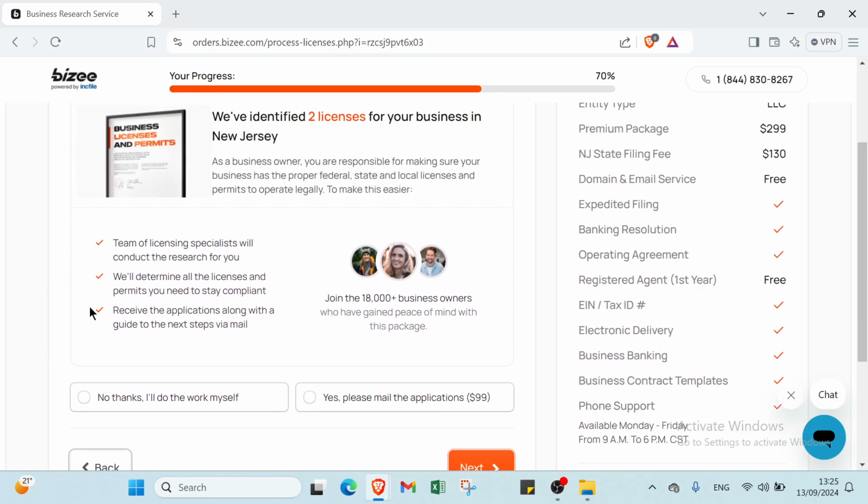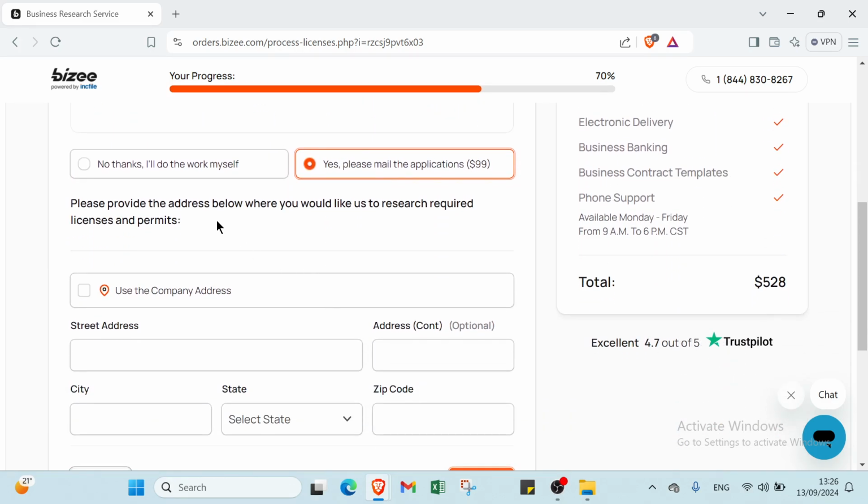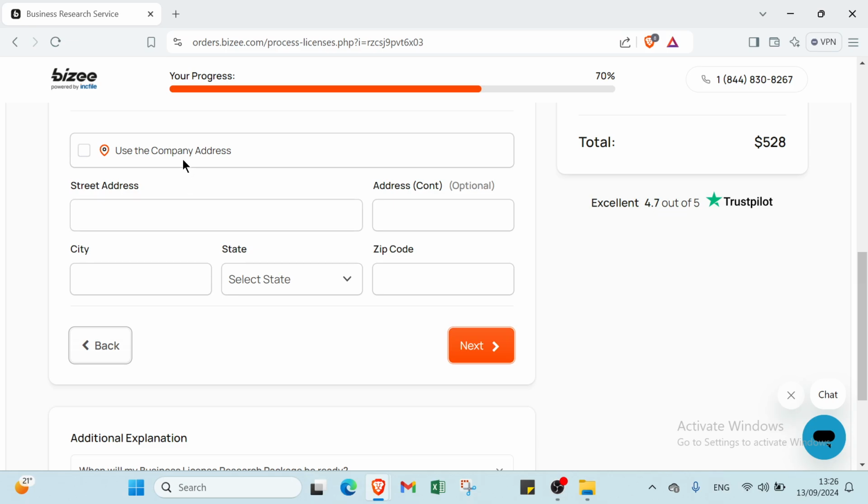And you will find this page, which is business licenses and permits. About this one, you have just to read this information or these guidelines. No chance, I will do the work myself, or yes please, mail the applications, $99. So a team of licensing specialists will conduct the research for you, will determine all the licenses and permits you need to stay compliant, and you receive the applications along with a guide to the next steps via mail. So we'll choose the second one, and you write your personal information. Then you click over next.